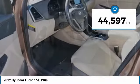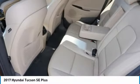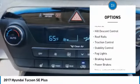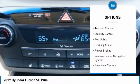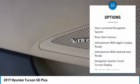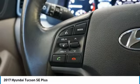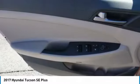This vehicle has less than 45,000 miles. Here are some of this vehicle's great options: power windows with safety reverse, hill descent control, roof rails, traction control, stability control, fog lights, braking assist, power brakes, voice activated navigation system, rear view camera.